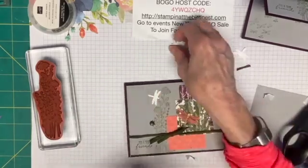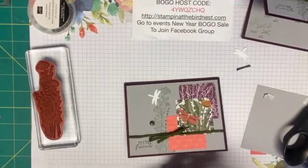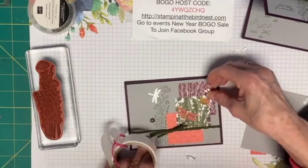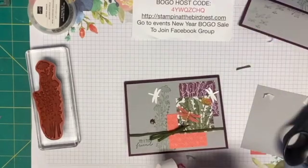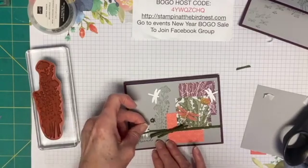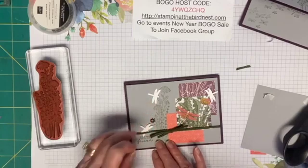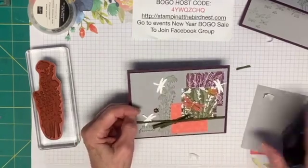So I'm going to put one there, one here, and I think we'll put the other one down here by the, make sure that that's covered up. Okay, so there's the outside of your card.